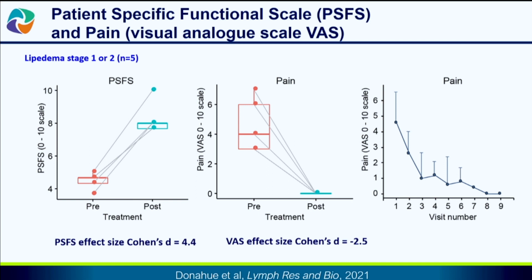The graph in the middle is showing data from pain assessed as the visual analog scale, and all participants reported reduction in pain. And in fact, by visit 8, all participants reported 0 pain in their legs compared to where their baseline was, which we thought was interesting. Pain also had a large treatment effect size in this cohort.